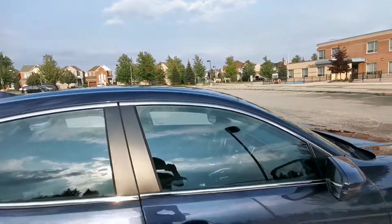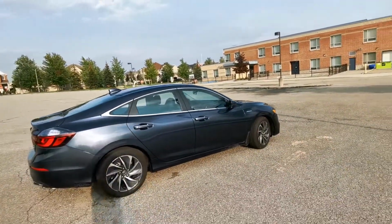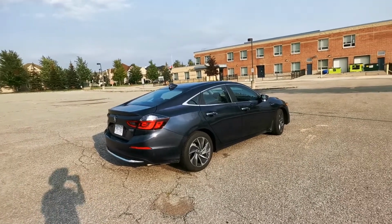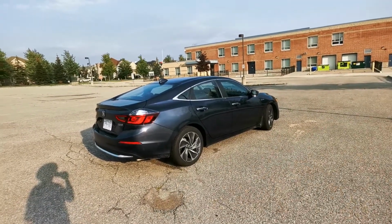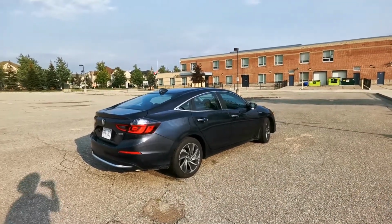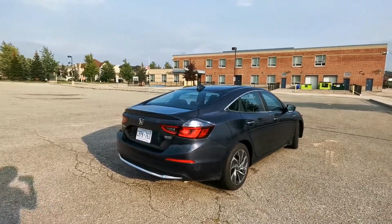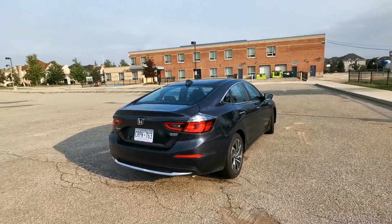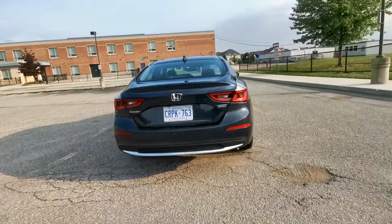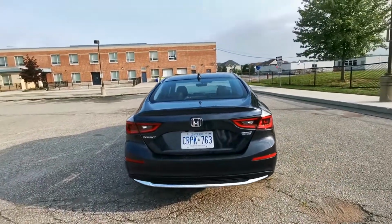I can tell you right now, if I don't tell you this is a hybrid, and there's no label on the side or the back saying hybrid, you would think this is a Civic or Accord. So I think it's cool that they provide a hybrid option without sacrificing or making it stand out as a hybrid. I actually prefer subtle. It has chrome at the bottom. You won't really see the tailpipes because they're kind of blocked by the styling. The tail lights are pretty good.